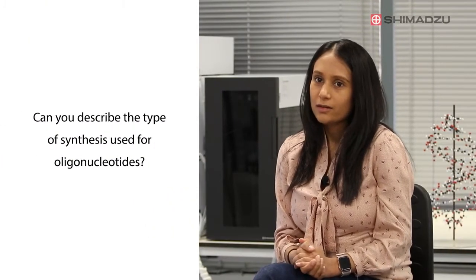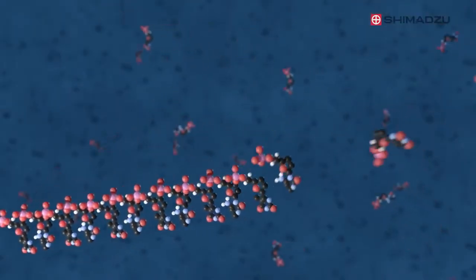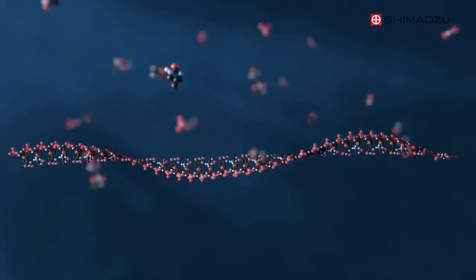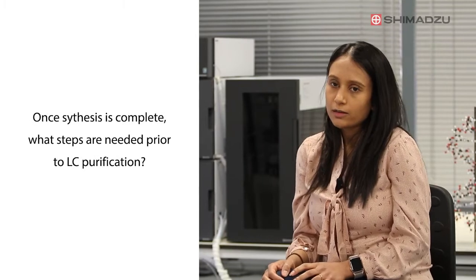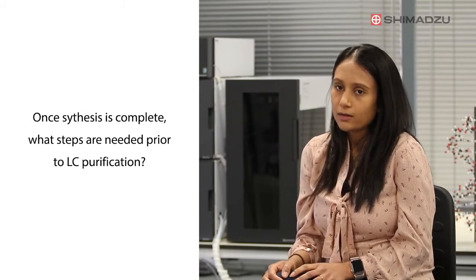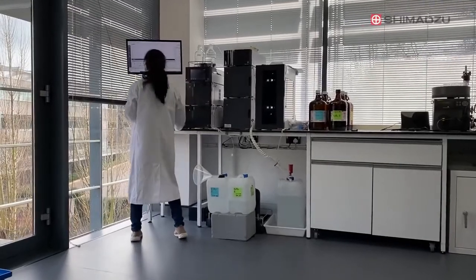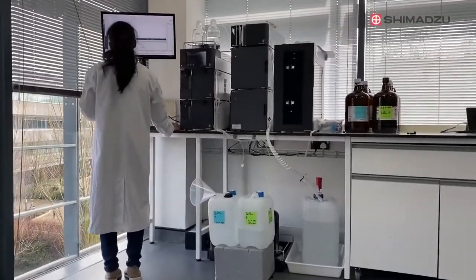Oligonucleotides are synthesized using a highly optimized, automated solid phase approach. We synthesize them most often in the 3' to 5' direction, which is actually opposite to the direction that biological polymerase enzymes work in. After the oligonucleotide synthesis, the first step is deprotection of the protecting groups on the phosphate backbone and the nucleobases. After that, we usually perform some basic cleanup steps before injecting the oligonucleotide onto the HPLC system.